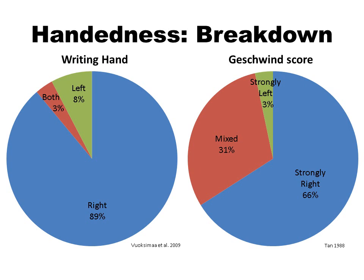Handedness is a continuum. If you just ask which hand you write with, very few people answer both. But that's very misleading. Mixed-handedness is very common. On the right, a breakdown of 1,100 people using the Geschwind score of handedness. According to this, close to a third of the population is neither strongly right- nor strongly left-handed. Most people who write with their left hand are actually mixed-handed. Most people who are mixed-handed are called right-handed. And being mixed-handed doesn't mean you do the same with both hands. It actually means you do some things with one hand and other things with the other hand, that you divide the labor.